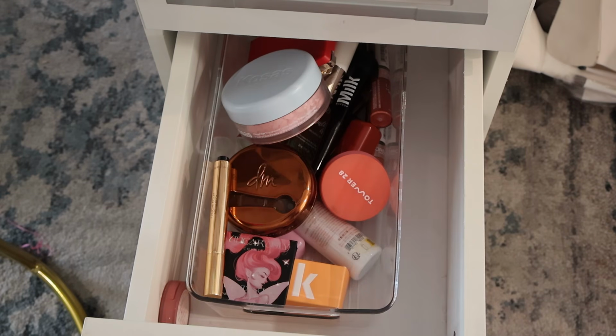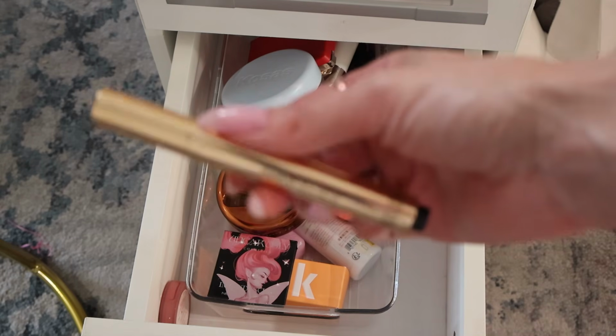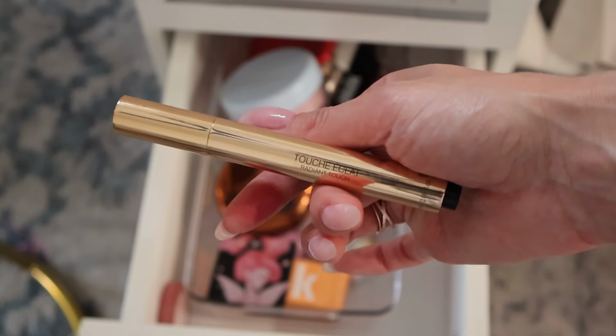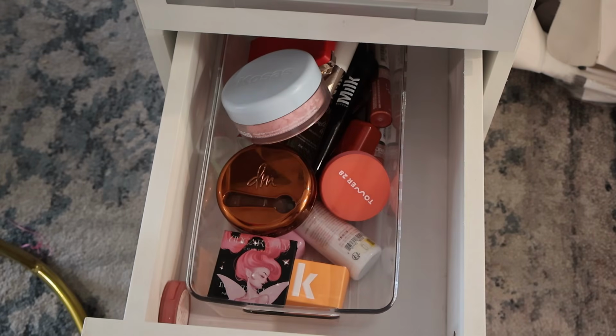And then for concealer, like I said, I have the Kulfi. I got this one from YSL. This is their click pen. This was pretty. Touche Eclat. Okay, I'm gonna put it in because it's new. So we'll put it in. We have the Kulfi. I kind of want to do maybe the Tower 28 just because it's a tried and true.